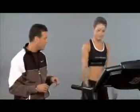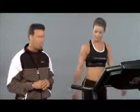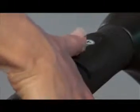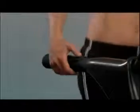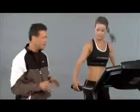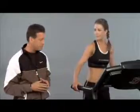Another great feature are the remote control hand grip buttons on the side handrails. So you can hold on to the side handrails, and by simply tapping the button with your thumb, you can increase the speed or the elevation without having to reach up to the console. So not only is it convenient, but it's very safe as well.